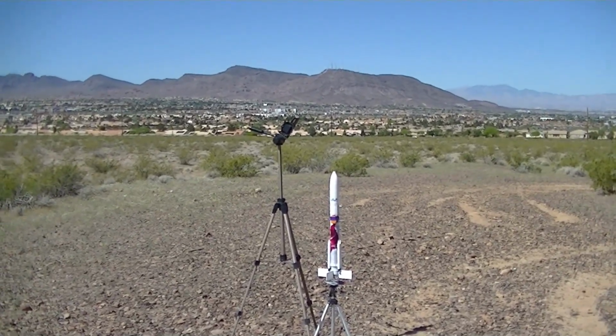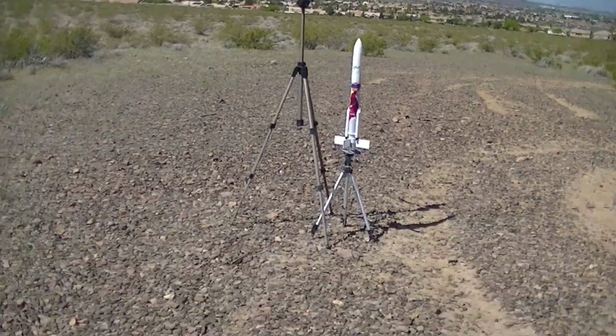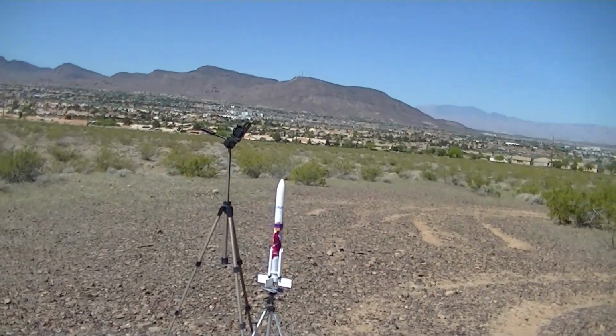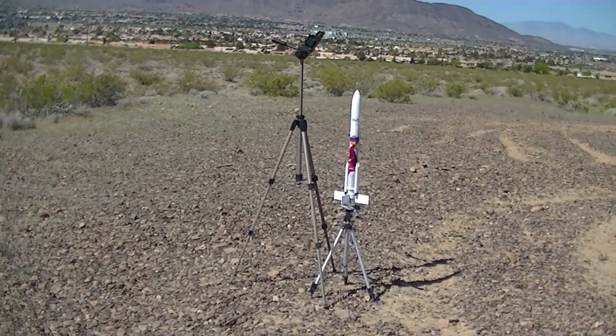Running the 48-inch chute once again, like I said, exact same setup as last time. All the cameras are rolling. Let me arm the altimeter. Okay, winds are a little out of the north, but sky is completely clear. So on the command, we will go for launch.